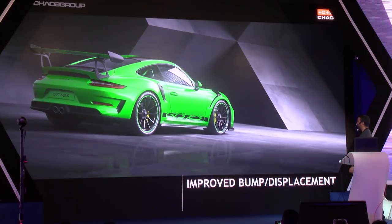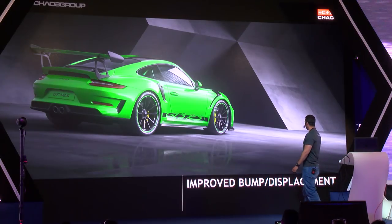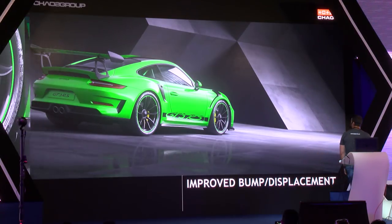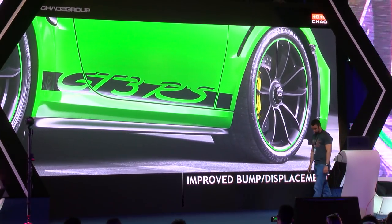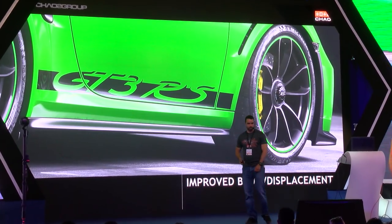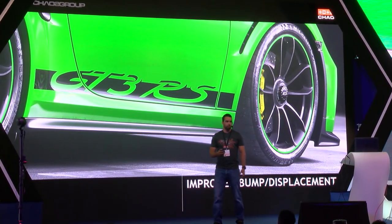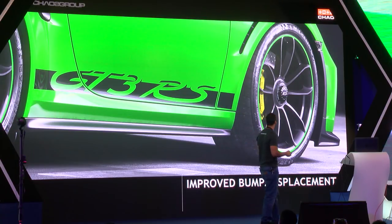Let me think about more excuses. Improved bump displacement. There were some problems in the past with displacement, and they really improved it and worked on that. The overall visual effect of the displacement bump is way, way better. And regarding memory, it's even cooler.